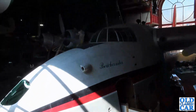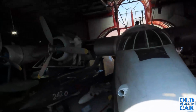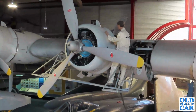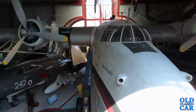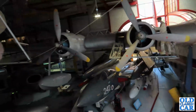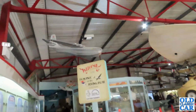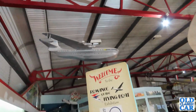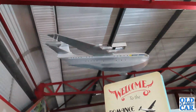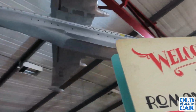There we go, almost level with the cockpit now. Still not quite sure if we can go in. There's a gentleman there fixing the engines. What a treat that is. The romance of the flying boat. God, look at that. I think that's the Saunders-Roe. Could be wrong. The Princess.